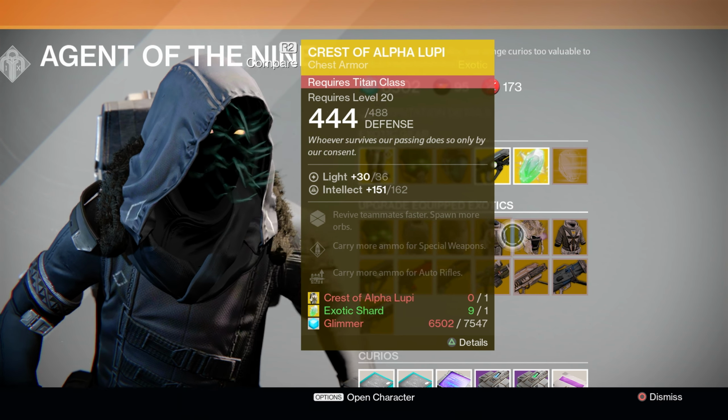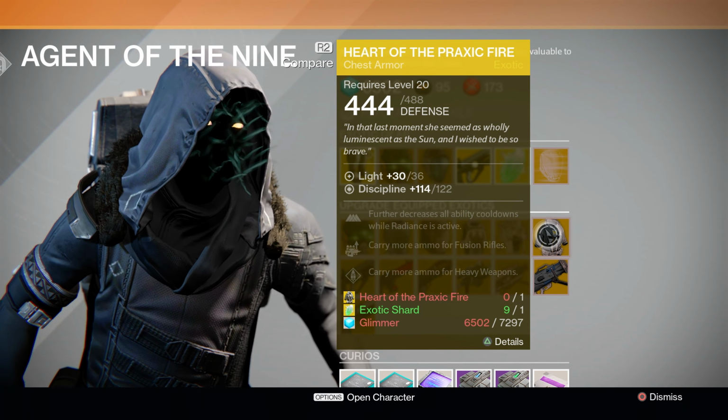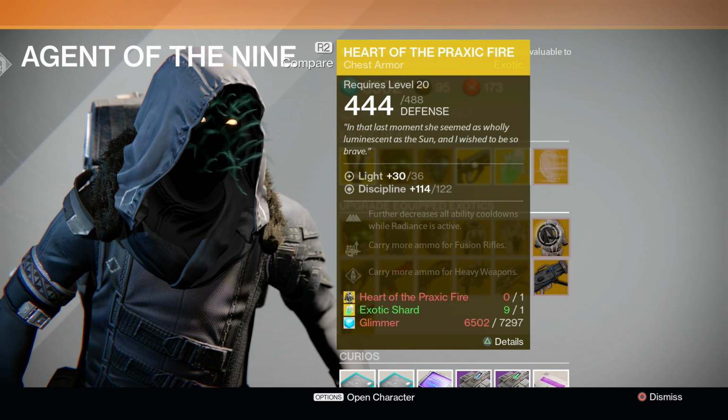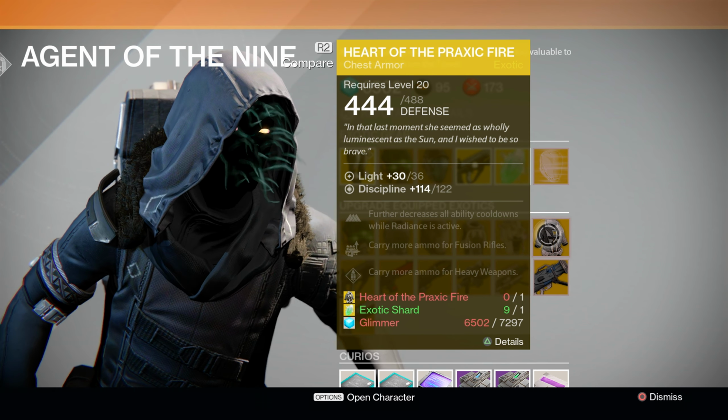But moving on into Warlock land here, Xur is offering upgrades for the Skull of Dire Ahamkara and the Heart of the Praxic Fire, an exotic helmet and chest piece respectively. But alright, that's pretty much it for armor. Let's move on to weapons.